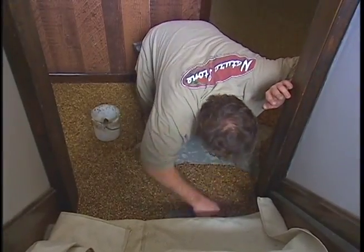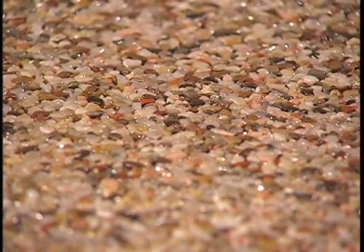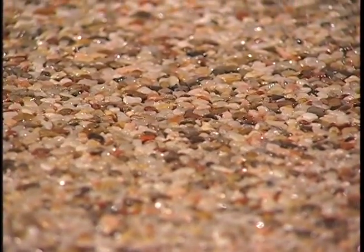When my daughter first saw it, she said, wow, it sparkles. So she thought it was the greatest thing because we had a sparkling floor. I walk around with my nylons. I kick my shoes off. It doesn't snag your nylons. It's just the perfect solution to a basement that really couldn't be carpeted anymore.